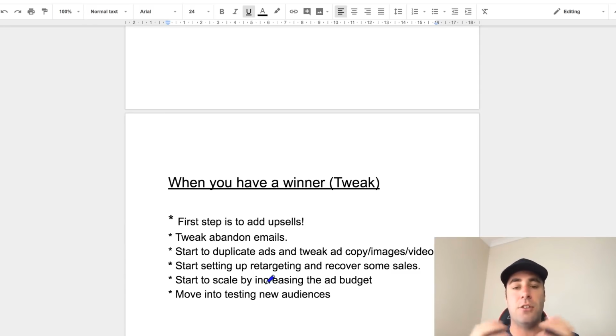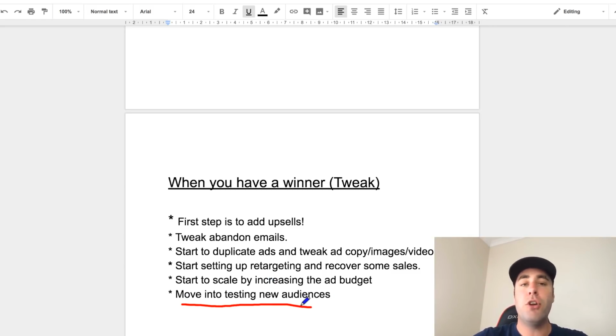If it doesn't and it dies off, it means that maybe your product, you just got lucky, or just leave it for a few days because it will usually come back. But the strongest indicator that you've got a winner is the fact that you can increase your budgets on that particular winning ad without much trouble. All right, then move into testing new audiences at this point. Don't do it when you're trying to test, do it when you have a winner.